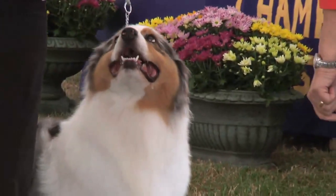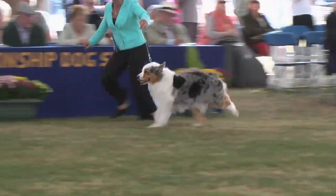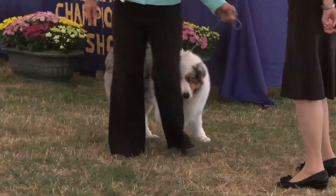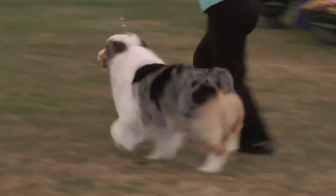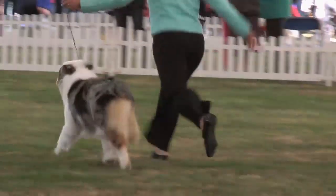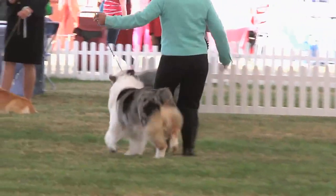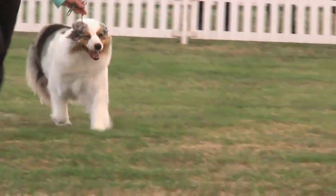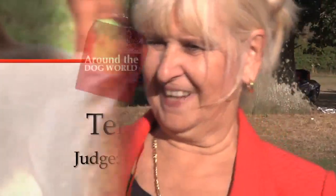Good quality. Well, the top prize you gave to the Australian Shepherd. Yes. I could not deny it. I judged them for the very first time, many, many years ago when they first came into this country. And I was so delighted to see how sound they were. And I have to say, many, many years later, they are of equal good quality for soundness, movement, construction. Couldn't deny her the group. Well, thank you very much for joining us, Britt. Welcome. Thanks.